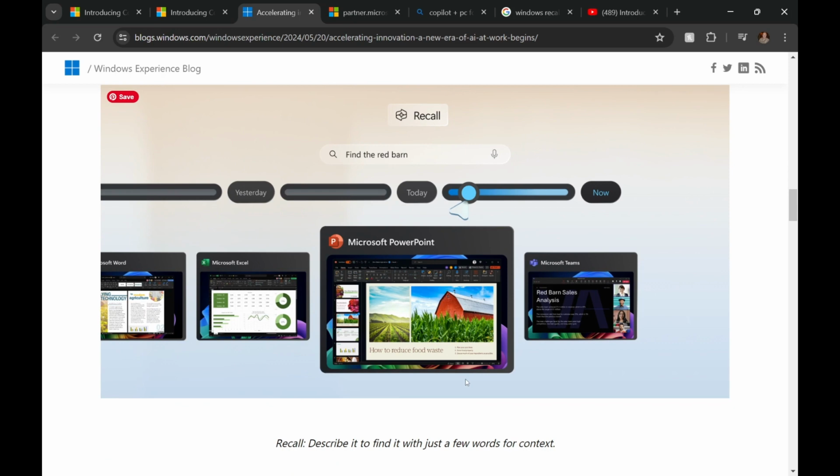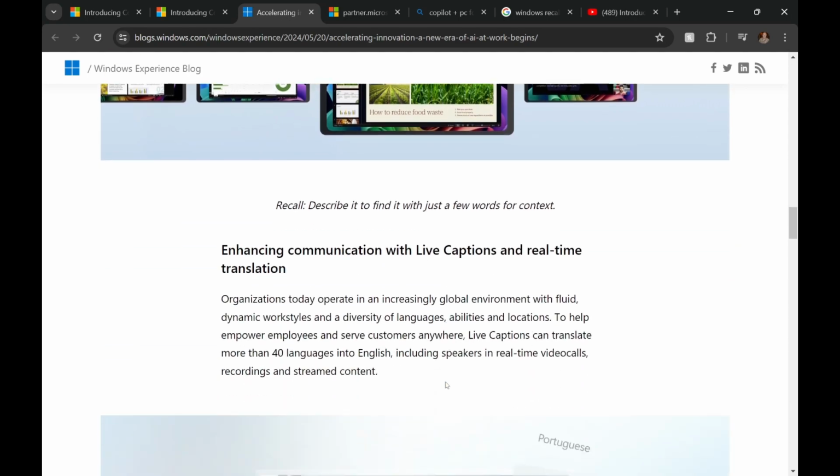As you can see there, there's an example of Recall going through. You're looking for a red barn. Remember in your memory that you saw some kind of red barn. Where has it found it inside these images? So AI is running on that local machine, making an index of what has been in certain screenshots so it can be easily found again. Something you might find really useful. Certain things you might go, oh, I want to disable that altogether.